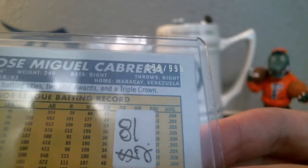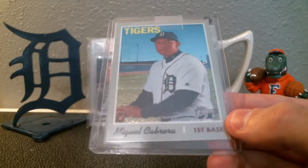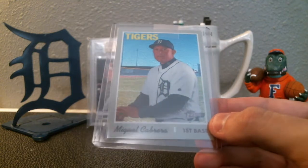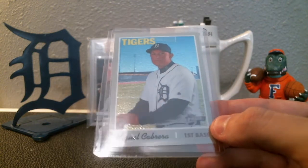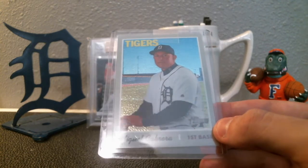As you can see, numbered to 999. I have quite a few of these regular chromes. I don't have too many of the refractors or any of the color parallels, but something I like to work more towards. I just really like the vintage designs with the chrome look to them. They're just sharp looking cards.